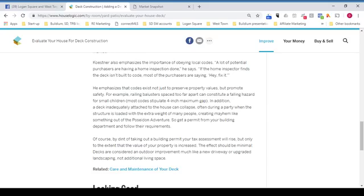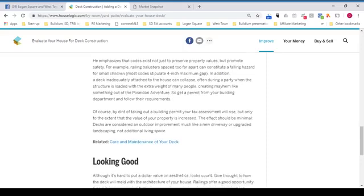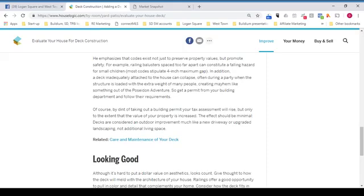A lot of potential purchasers are having a home inspection done, he says. If the home inspector finds the deck isn't built to code, most of the purchasers are saying, hey, fix it. He emphasizes that codes exist not just to preserve property values, but to promote safety. For example, railing balusters spaced too far apart can constitute a falling hazard for small children. Most codes stipulate a 4-inch maximum gap.